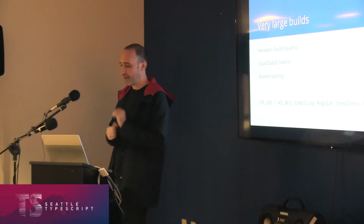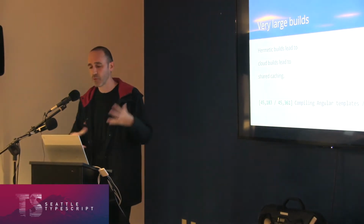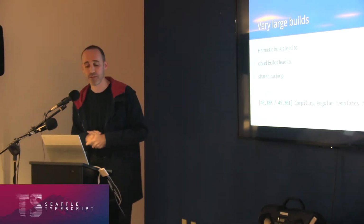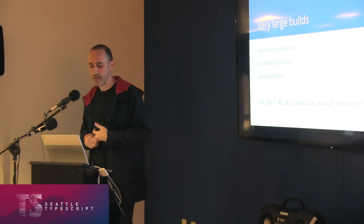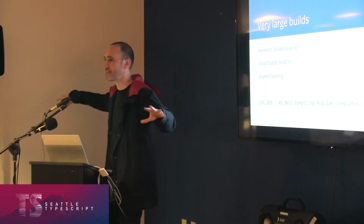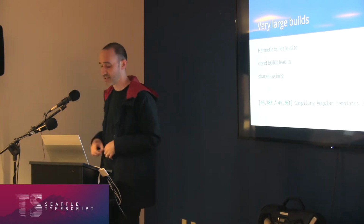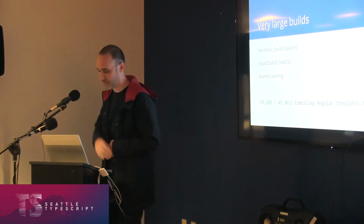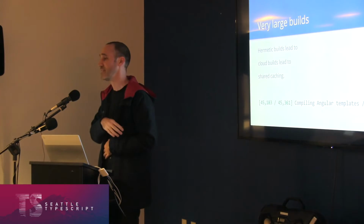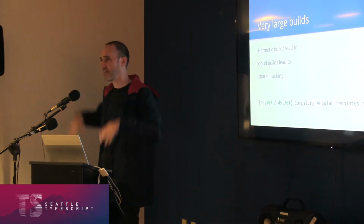I'm sorry. All of this comes from the ecosystem of Google where they have extremely large builds. Bazel is oriented around extremely large builds. So with these separable libraries, we are able to build them remotely, for example, in the cloud. If two engineers build the same library at the same time, they can reuse the build output. There's a shared cache. This is a screenshot from a real app we built where there's 45,000 of these. And that's an enormous dependency graph where everything's running in parallel, if that makes sense.